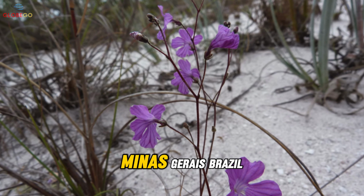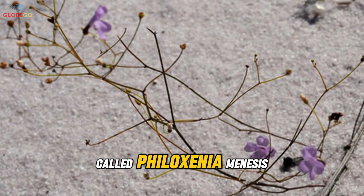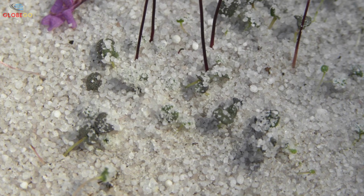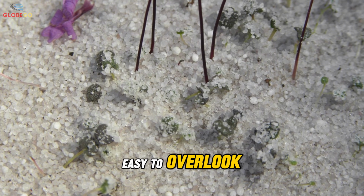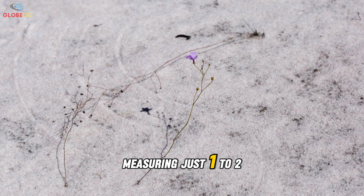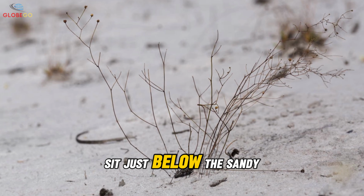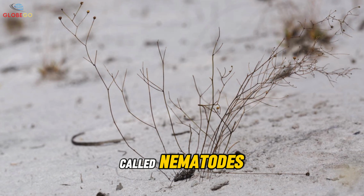Hidden among the mountains of Minas Gerais, Brazil, scientists discovered an underestimated plant called Philcoxia minensis. This tiny member of the Scrophulariaceae family looks ordinary and easy to overlook. Its microscopic leaves, measuring just 1 to 2 millimeters long, sit just below the sandy surface, serving as natural traps for microscopic worms called nematodes.